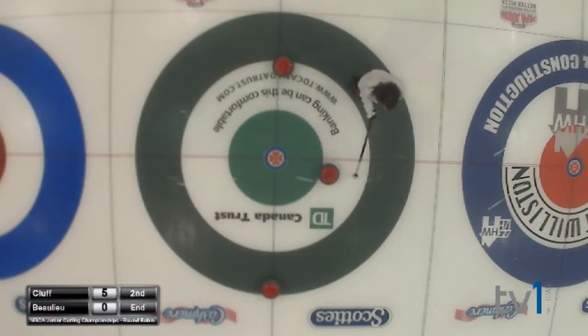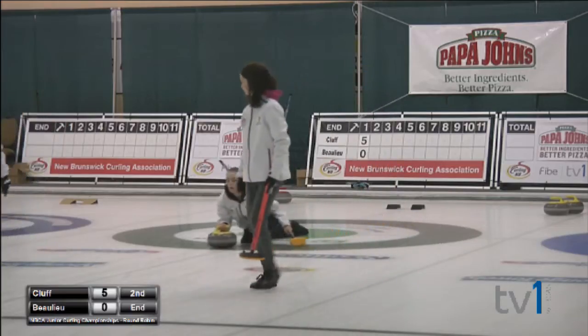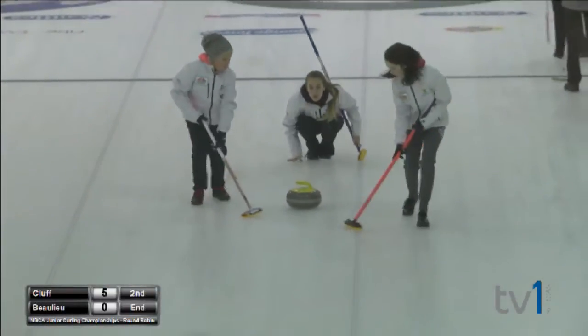Team Cluff has 3 in the house. Yeah, Team Cluff sitting 3 here now, so Beaulieu's going to have to do the same hit and roll. They've seen the ice here before. Just have to recreate the same shot that they played two rocks ago.